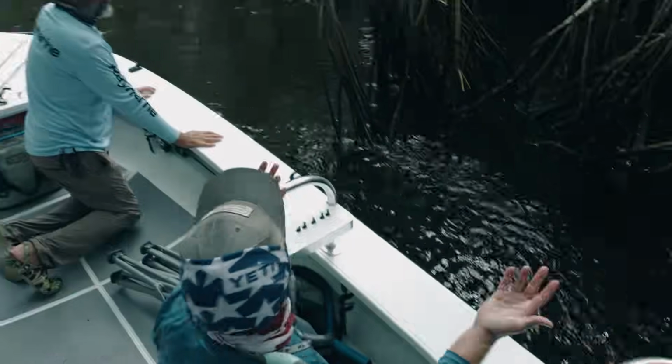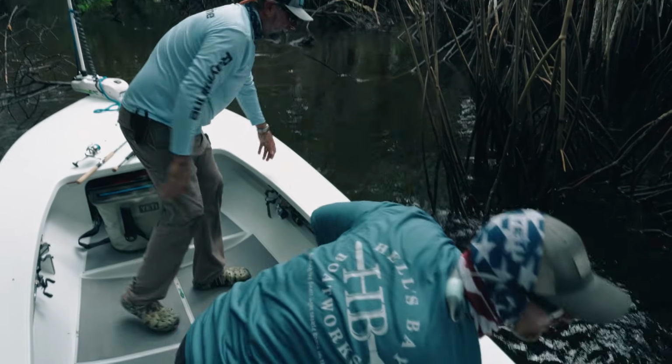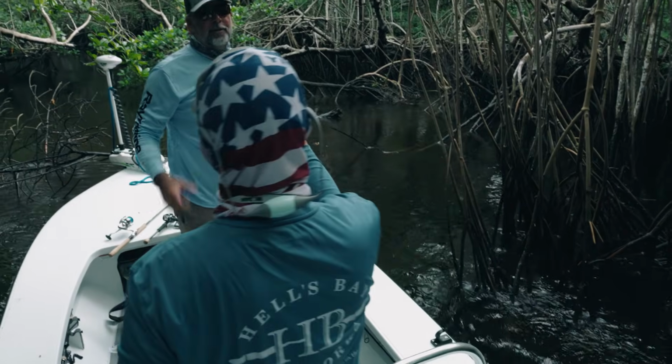With all the sun bleeding through, we should get out there in the bay and try to catch something big. Yeah, let's see if they're moving out to the bay right now. Good plan.